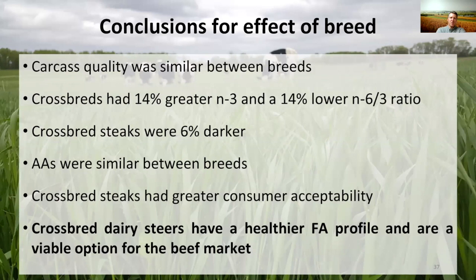And so the conclusions were that carcass quality was similar between breeds. As I mentioned, the crossbreds had 14% greater omega-3 and 14% lower omega-6 to omega-3 fatty acid ratio. The crossbred steaks were 6% darker. Amino acids were similar between breeds. And there were also some consumer acceptability studies that were done. They cut the beef up into little cubes and cooked them all exactly the same, and then had consumer preference and taste testing work done, which showed that the crossbred steaks had greater consumer acceptability.